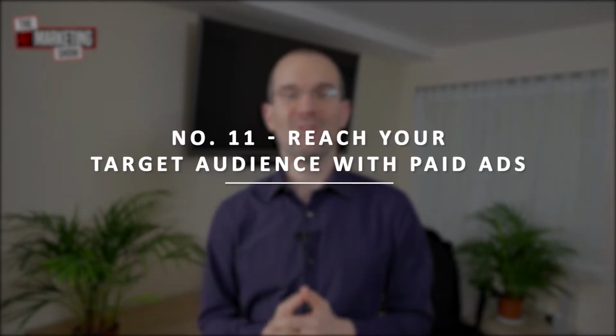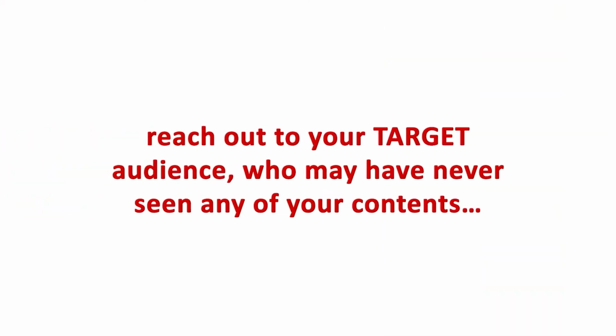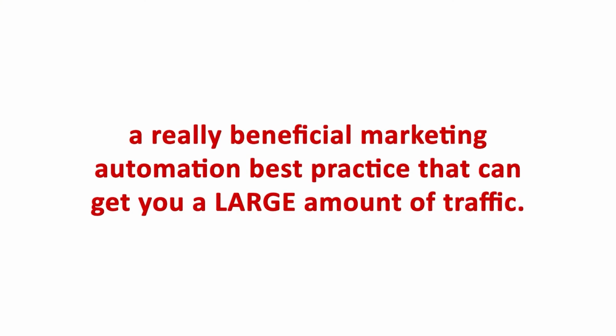Paid ads not only can be used for retargeting your audience, but also to reach out to your target audience who may have never seen any of your content and generate traffic from them to your funnels on autopilot. Although this is going to bring you cold traffic, which tends to convert less, using paid ads is still a really beneficial marketing automation best practice that can get you a large amount of traffic.